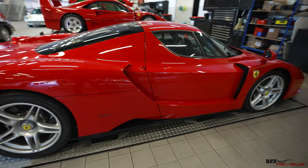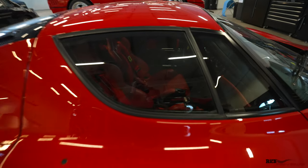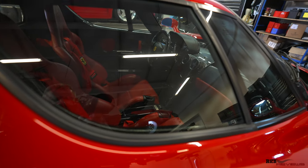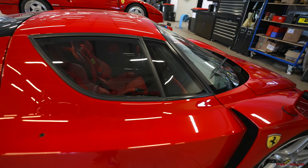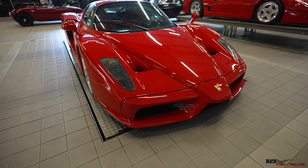It's a Rosso Corsa with actually a red interior, Rosso Corsa leather interior. Obviously carbon fibre on the dash and such like. It's pretty much standard spec on these Enzos. So look at the way the design of it heralds back to the actual F1 cars.